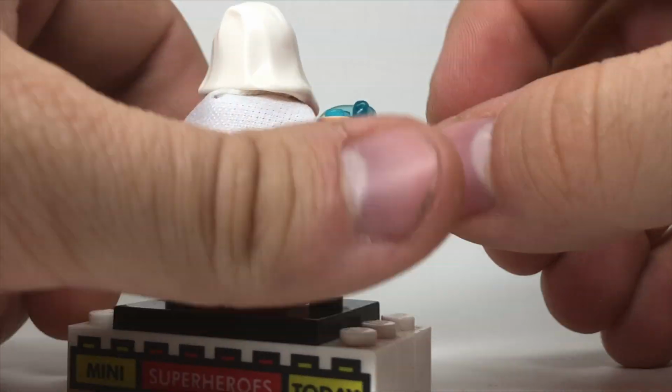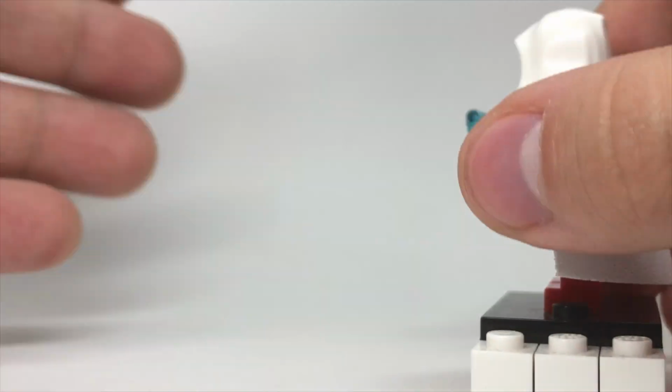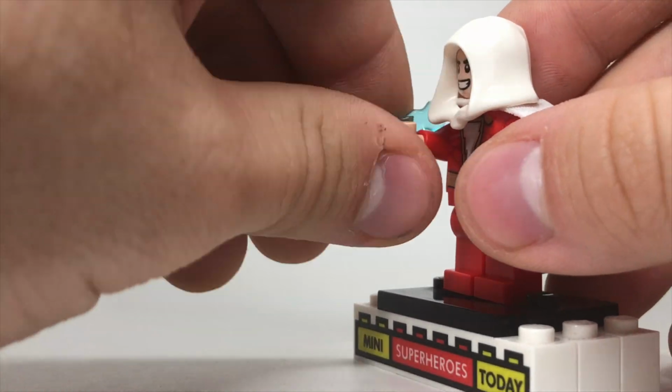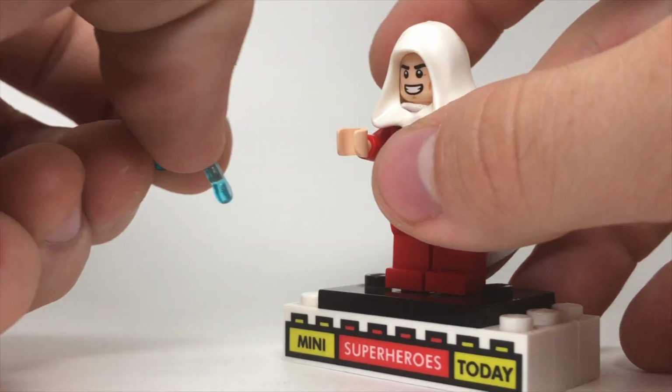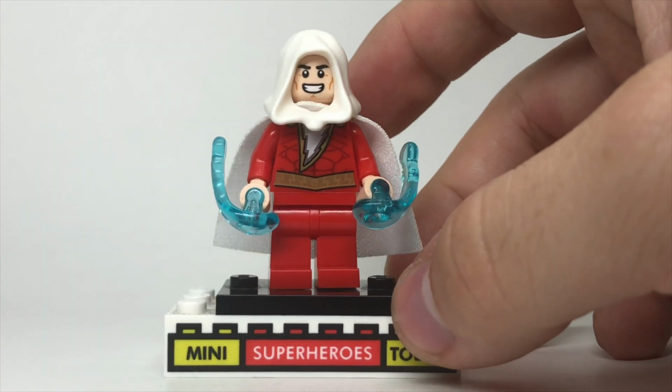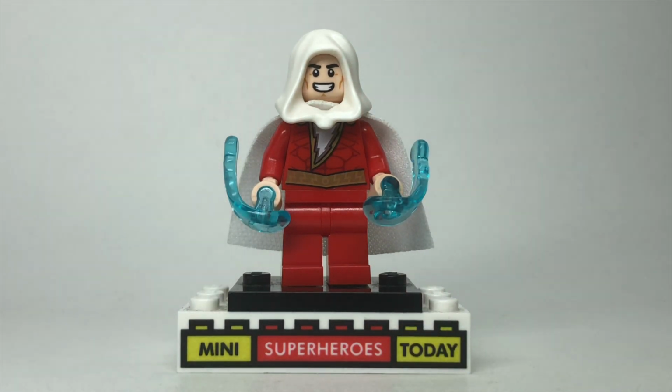Now he's got these power blasts, and how these work is when you push the blast against the figure, it kind of shoots out of his hand like that. Not one of LEGO's best ideas as far as the workability of it, if that makes sense, but the figure looks great and the effects look cool in his hands for whatever it's worth.